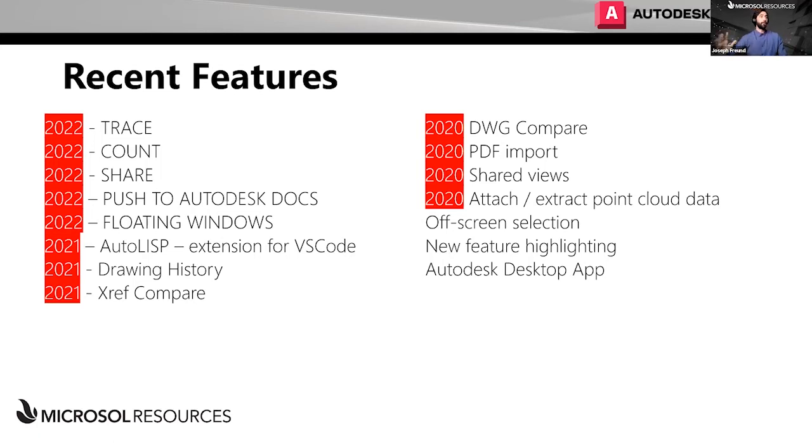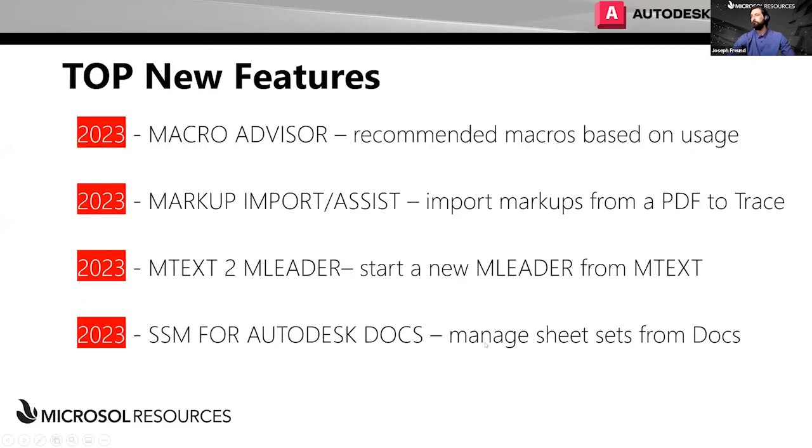If you want to get a full breakdown of all of these new features from 2017 on, you can check out, and I think this will be copied into the chat box, but we have some blog articles that will link directly to our previous recordings that are up on YouTube. So we've got each one of those years from 2017 all the way up to now 2023. And again, this one will be recorded, and you'll find this up on our YouTube channel.